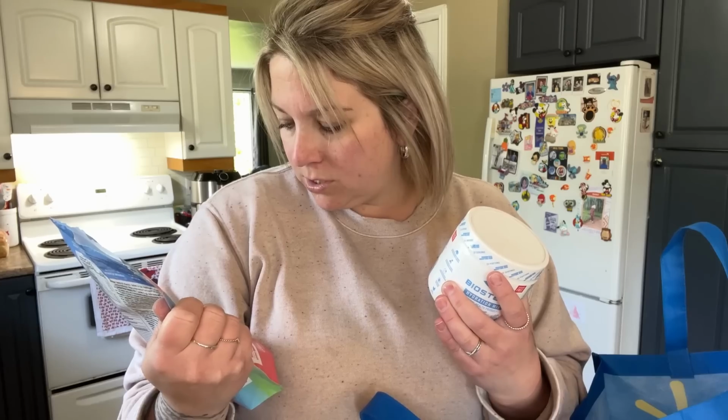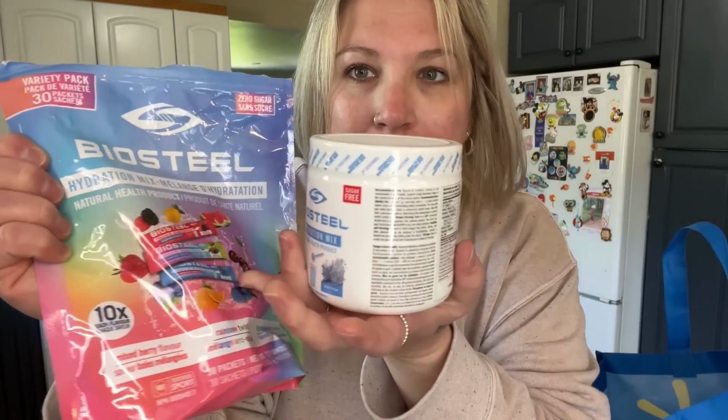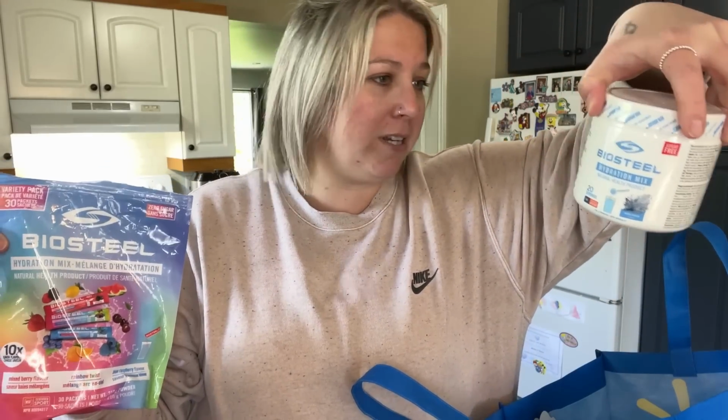And I used the last blue one. Oh damn, this is a completely different flavor. For some reason, I just assumed that it was the blue flavor, because this is the blue flavor down here, but I drank them all. And this is called Blue Raspberry. So I'll try this tomorrow because I like to have one every day.